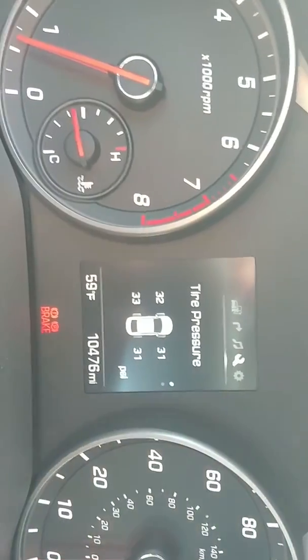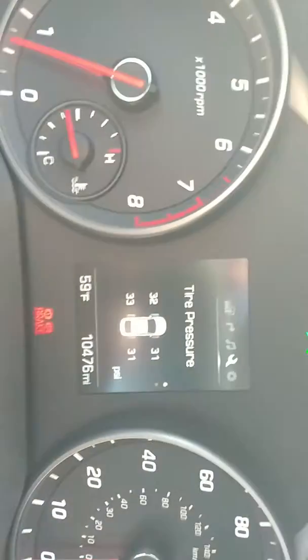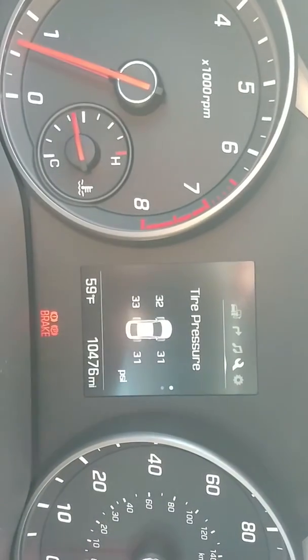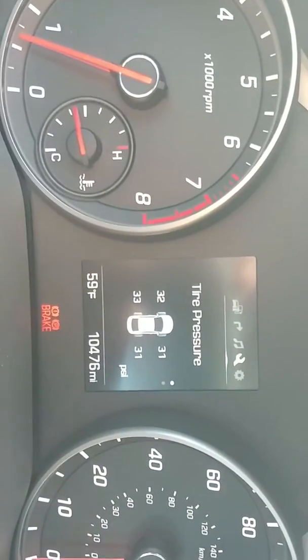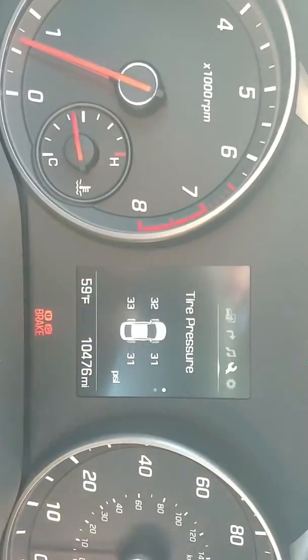Super annoying, a lot of things that need to be fixed. Hyundai definitely is not allowing this car to perform to its max, because obviously they were able to report the horsepower and torque at 200, and then they down-tuned the car to do that.